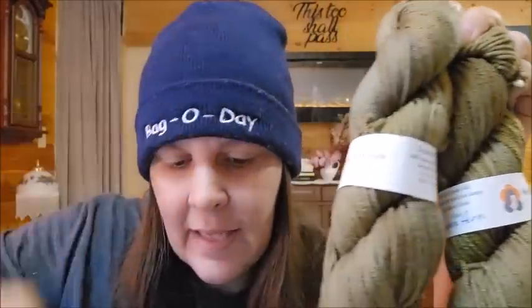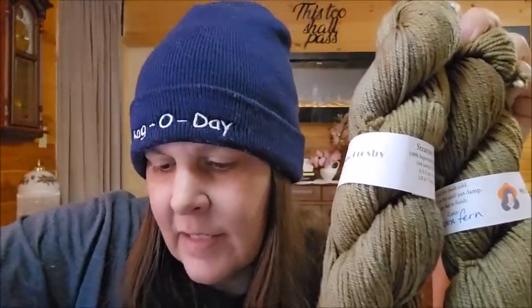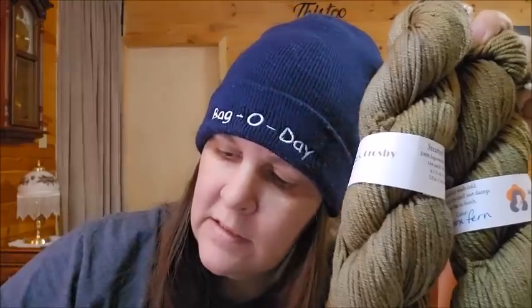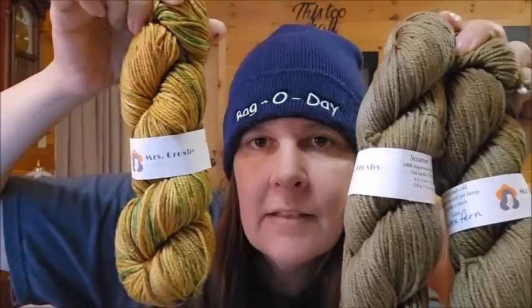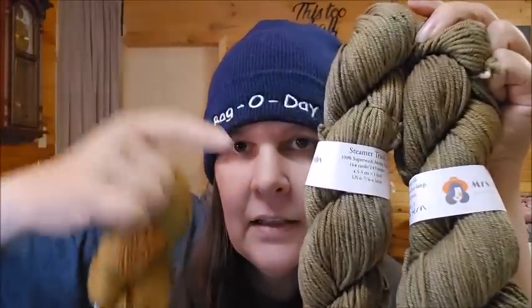Hat. Definitely a hat. This is called Toucan. So these are kind of like mix and match lots here. And this is called the Baltic Amber. Oh, hat. Definitely a hat. I like this Boston Fern.